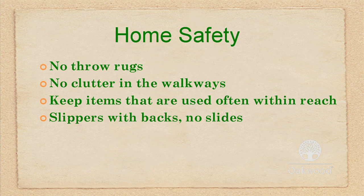Another thing is you want your hallways free of clutter. Even if you have a walker ahead of time, you can always go through the house, or right when you get home, have family go through the house with your walker, anywhere that you'll be going, to make sure that it fits through, because if your walker's not fitting through, how are you going to fit through with your walker?